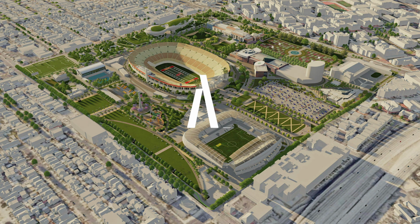What kind of street improvements might we soon see around Expo Park? Stay tuned to find out.